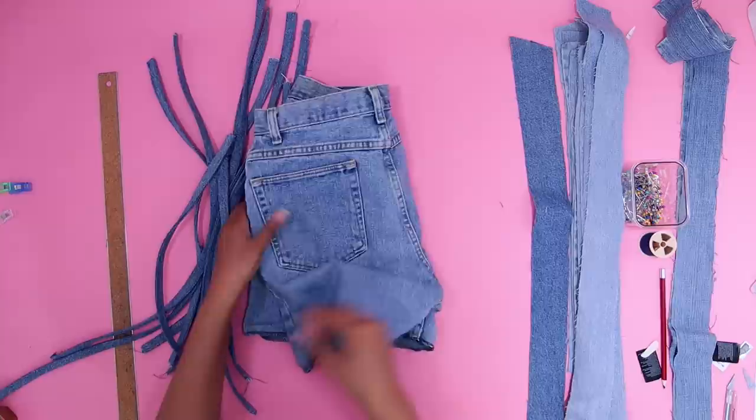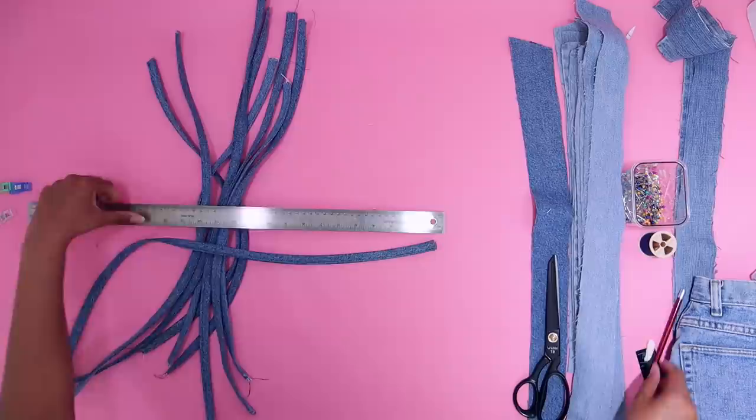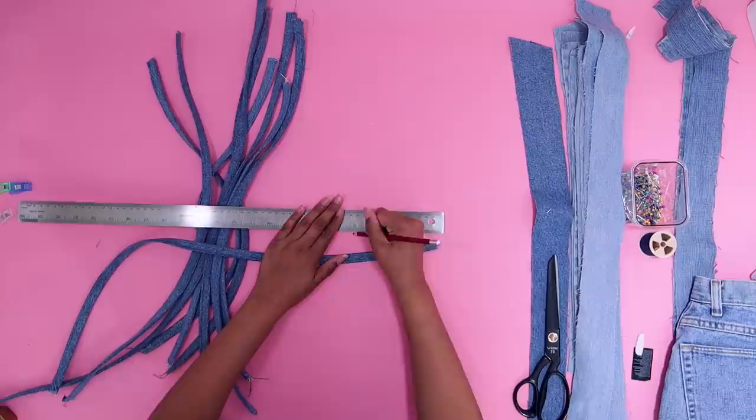So each one is 5 inches. What I want to do is I just want to make a mark on my table, because I want to do this fairly quickly.